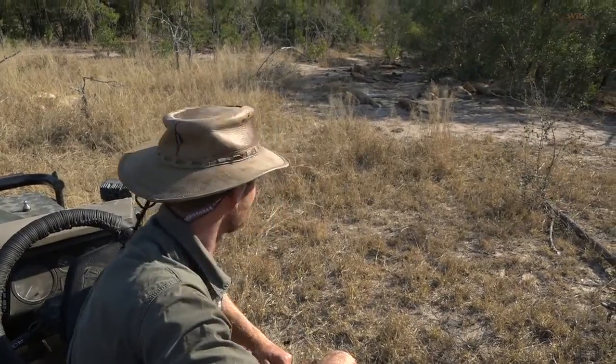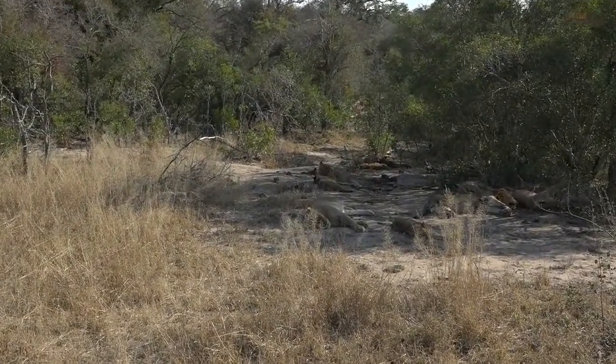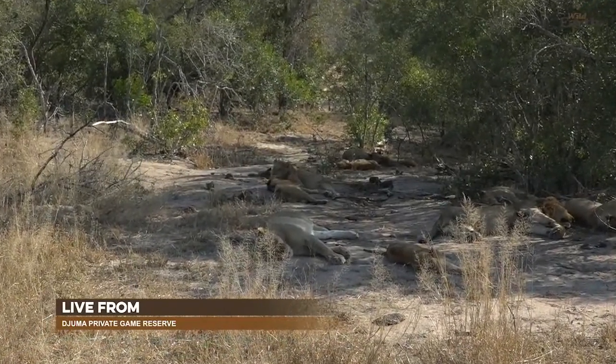My name is David Hancock, and on camera we have Craig, and we're going to be exploring the majesty of this bush this afternoon. And starting off with these majestic cats.